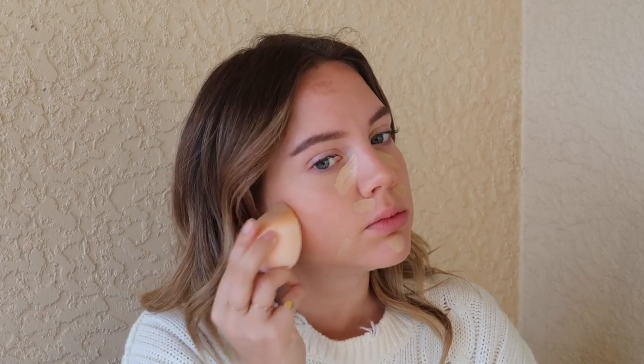To be honest, I probably won't use this sponge again. I'm not a massive fan of it, just because it's a bit coarse. But hey, it was only $4.50.